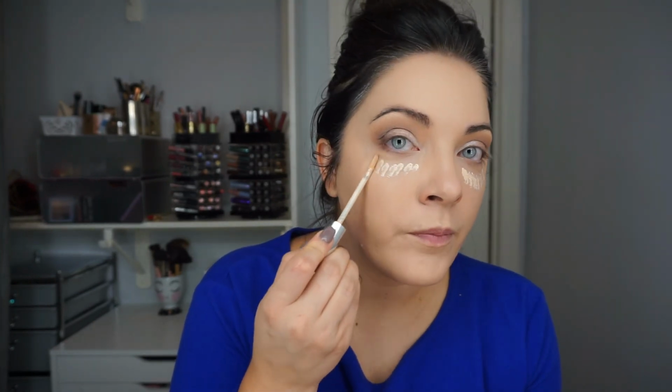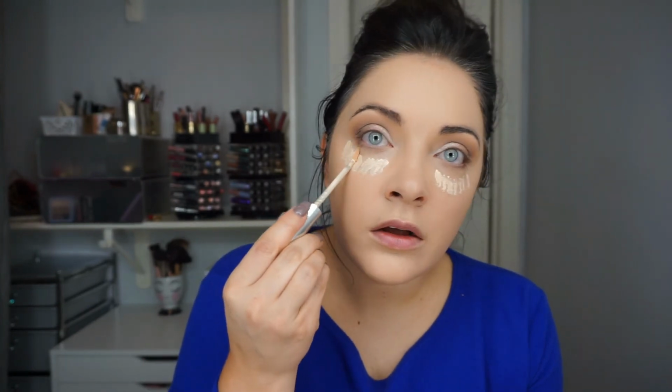I'm trying to talk myself into throwing out this Mally concealer. This is the Mally H3 concealer in Fair. I don't know why I do this. I don't even know what that was. I have a whole tray over here of concealers.